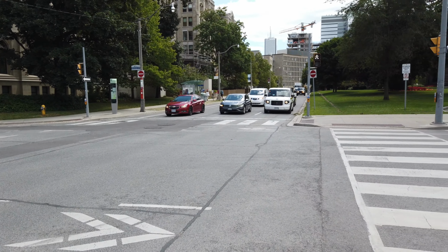Maybe I'll cross the street up here at Alexander Street. Or maybe right here at Grosvenor Street. This is common in Toronto where streets don't always line up perfectly. There's a bit of a jag between them here. And then the street name changes.